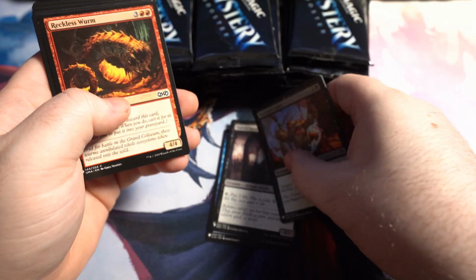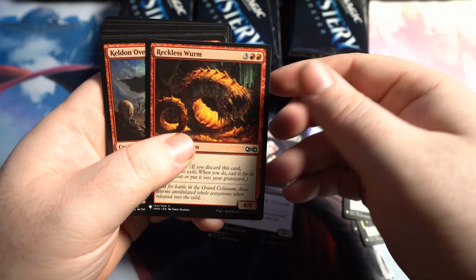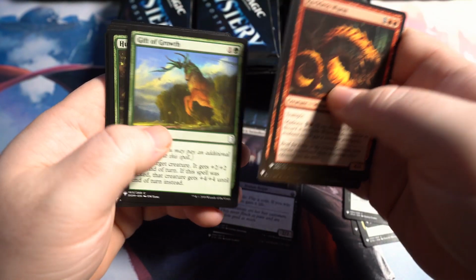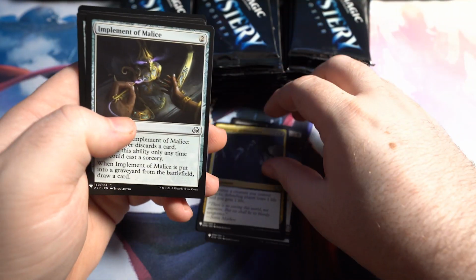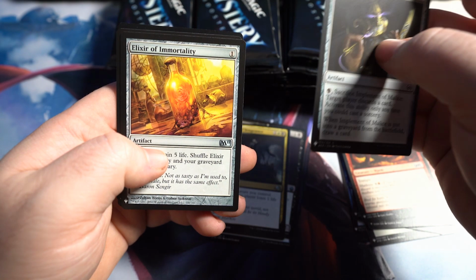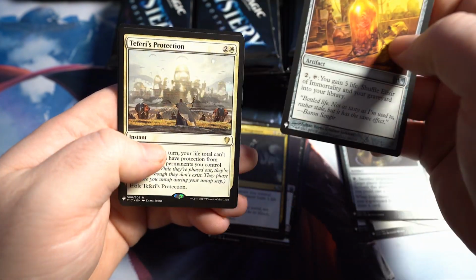And this is probably one of my most favorite boxes that Wizards has released. It's just so much fun seeing these old cards come back. And there's a lot of power in here. It's a lot of fun to draft and play together.